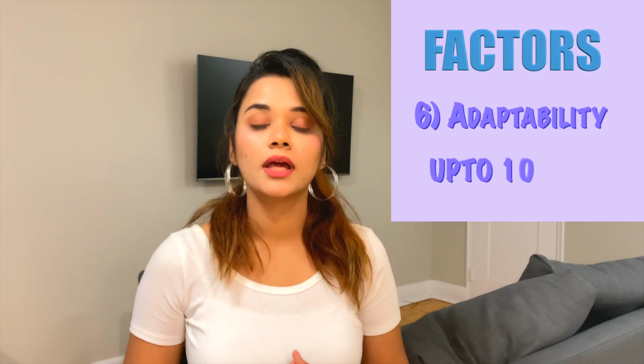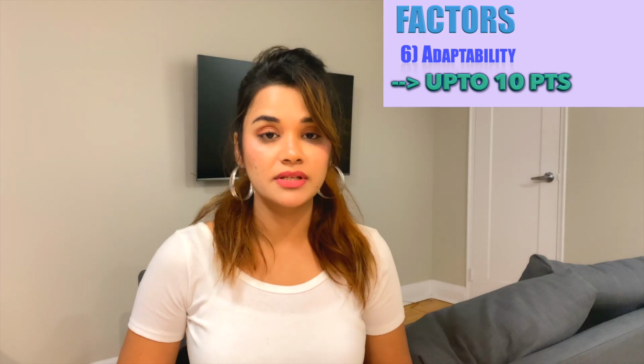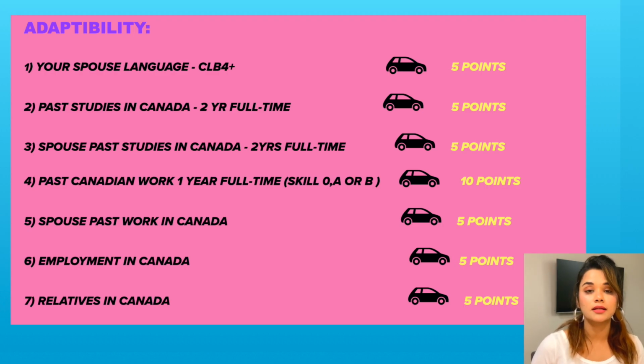Moving to our last factor, which is adaptability. The maximum points that you can claim under adaptability is 10 points. There are 7 elements based on which you can claim these points. First is your spouse's or your partner's language test, which is basically your IELTS or TEF, for which you can claim 5 points. Second is your past studies in Canada.